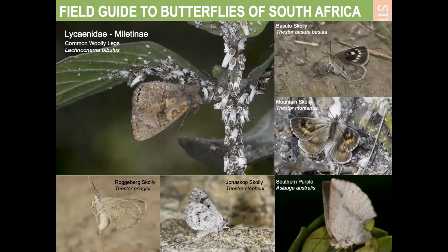The Jonaskop scolly, Thestor stevensoni, that's found on one mountain, called Jonaskop down in the Cape and nowhere else. And then the Roggeberg scolly, which was discovered by my friend Ernest Pringle. That's only found on the Roggeberg and the Swartberg near Sutherland. If you remember that picture of the Karoo with the man with the butterfly net in the middle of the picture, that's where that butterfly is found.